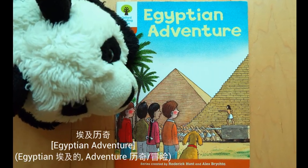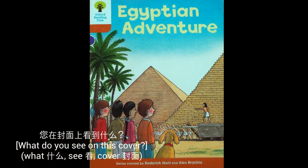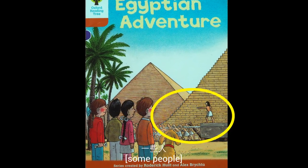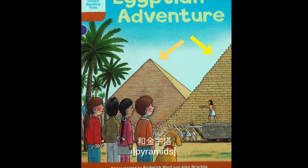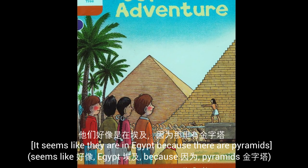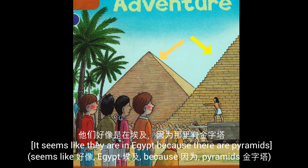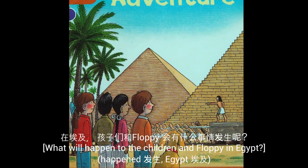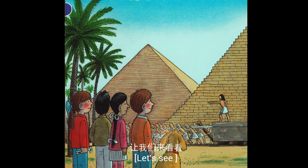Egyptian Adventure. What do you see on this cover? The children, Floppy, some people, and pyramids. Where are the children and Floppy? It seems like they are in Egypt because there are pyramids. What will happen to the children and Floppy in Egypt? Let's see.